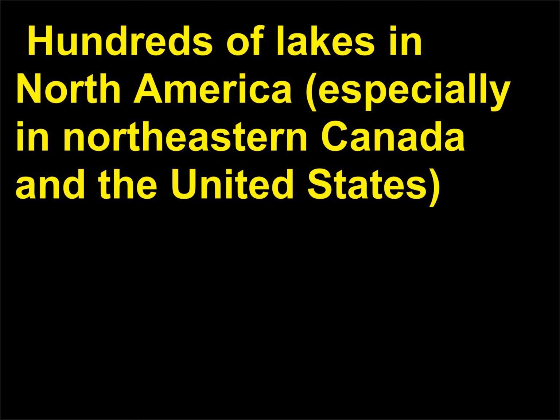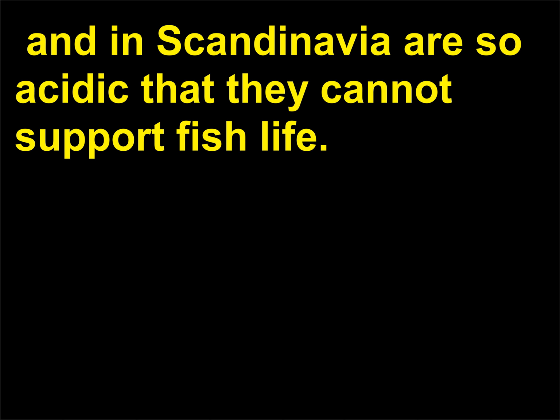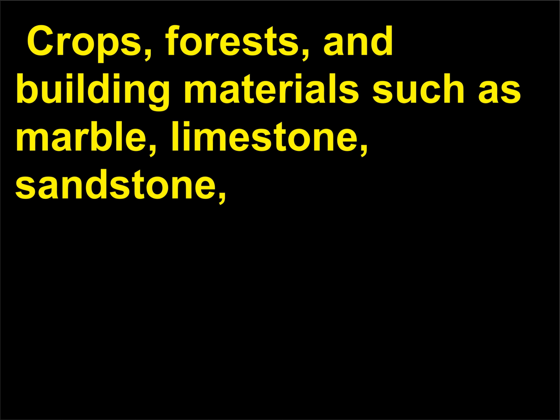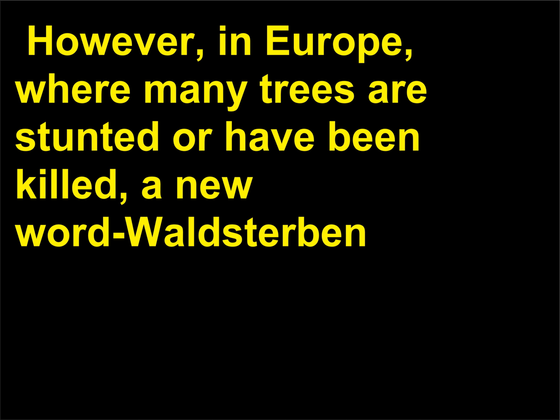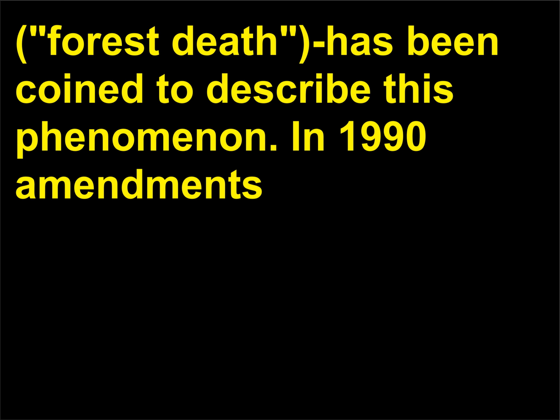Hundreds of lakes in North America, especially in northeastern Canada and the United States, and in Scandinavia, are so acidic that they cannot support fish life. Crops, forests, and building materials such as marble, limestone, sandstone, and bronze have been affected as well, but the extent is not as well documented as it is with fish life. However, in Europe, where many trees are stunted or have been killed, a new word, Waldsterben, forest death, has been coined to describe this phenomenon.